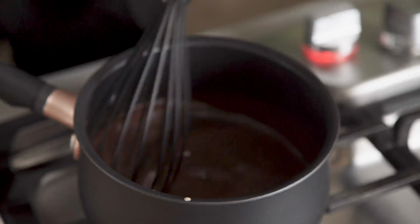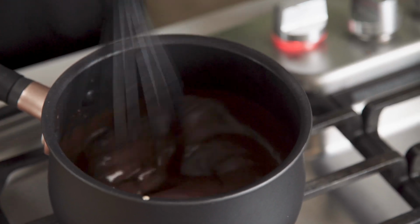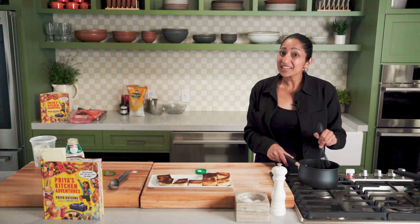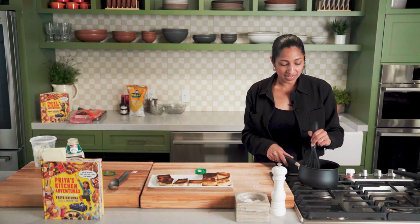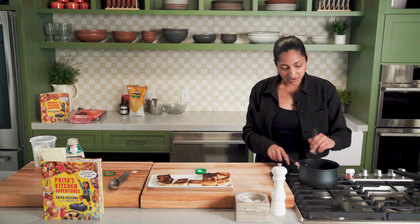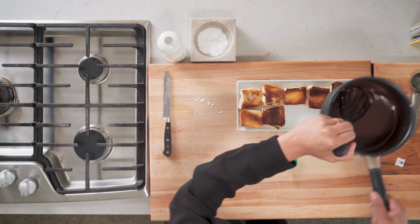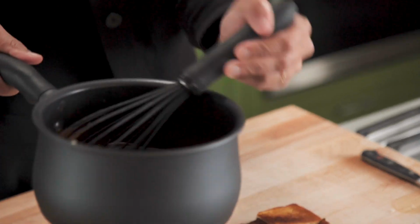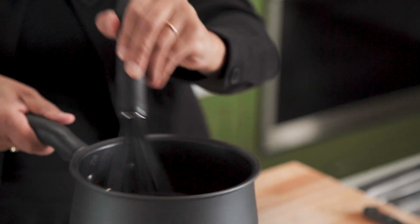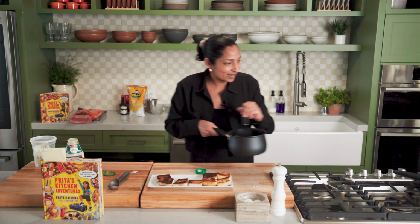We're looking for a nice, smooth, silky texture. Look at that. You should be able to see your reflection in the ganache. That's how you know you've done it right. I was 9 years old when I first had these, and it blew my gosh darn mind. All right, the ganache is perfect. So you can see, ooh, drippy, chocolatey, silky, glossy, everything we want and more out of a ganache.